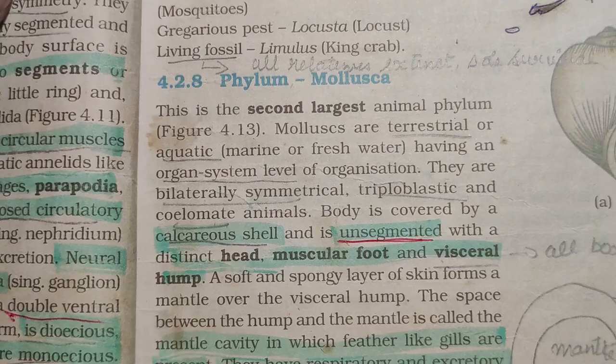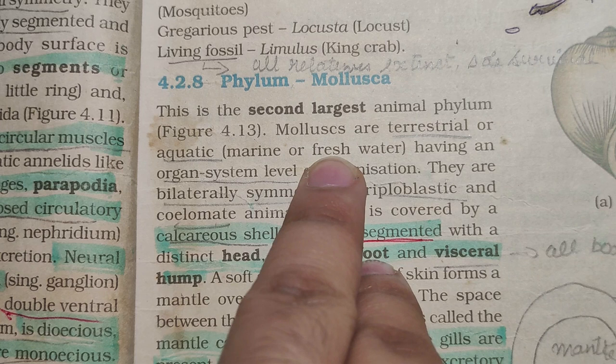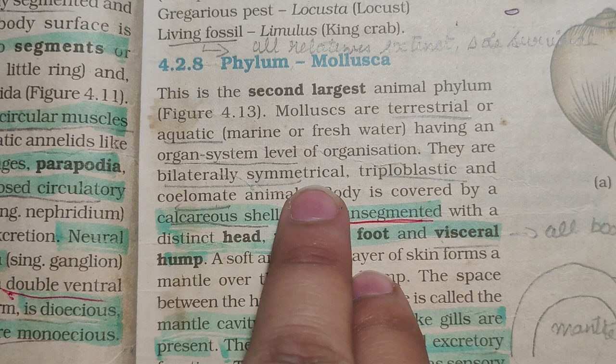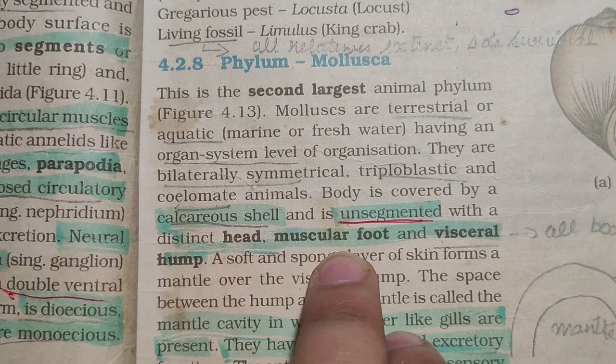Now, the phylum Mollusca. This is the second largest animal phylum. Mollusks are terrestrial or aquatic, marine and freshwater both, having an organ system level of organization. They are bilaterally symmetrical, triploblastic and coelomate animals. Body is covered by a calcareous shell and is unsegmented with a distinct head, muscular foot and visceral hump.